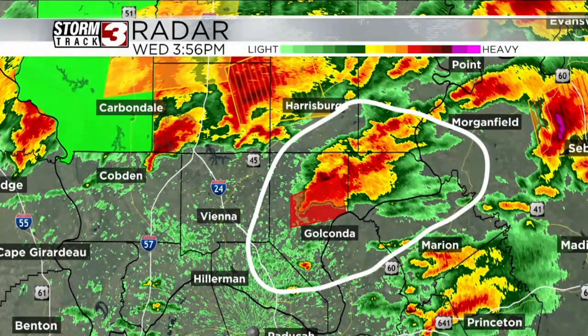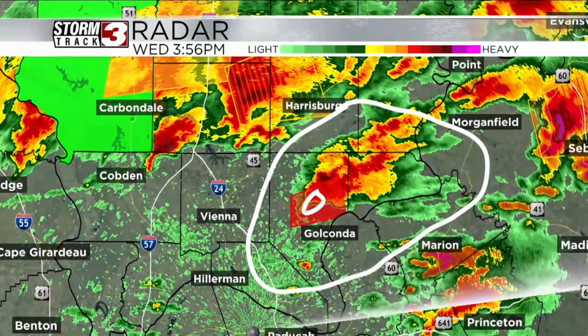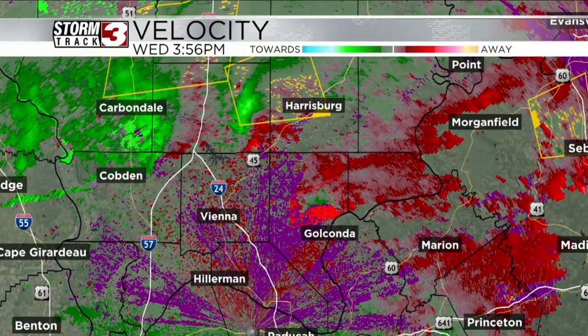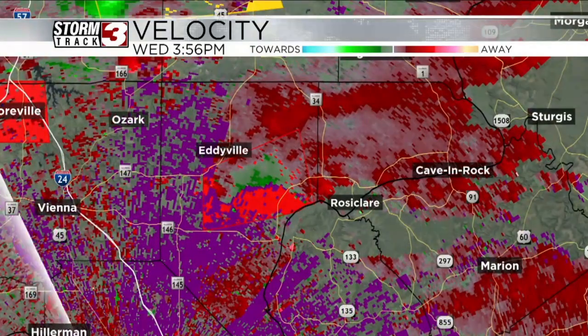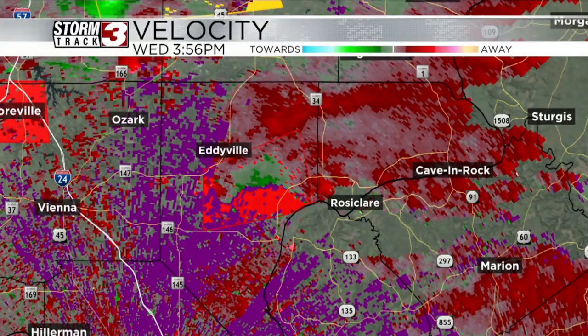We have to watch this little notch right here. That's where that rotation could end up spinning up. It could really take hold of this environment that's currently in place over our area and therefore produce potentially a tornado. So let's go ahead and look at the velocities on this thing, just see how it looks over the past few scans here. And we'll zoom into it as well. Give me 1 second. We'll zoom it close in. It looks like, thankfully, we're not seeing a tremendously strong couplet here, but we do have to watch this as it continues to push towards the north and east.